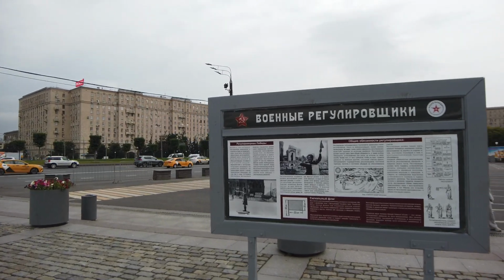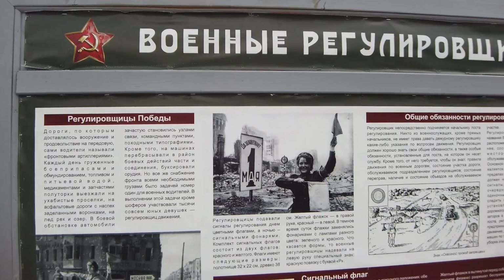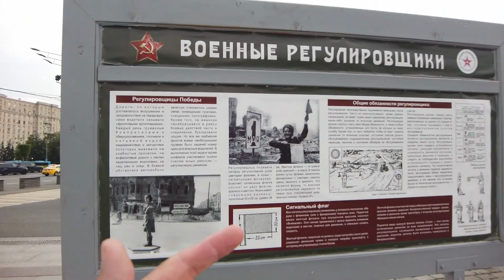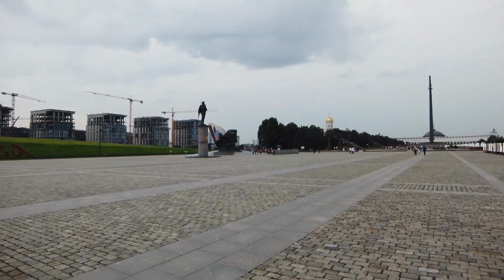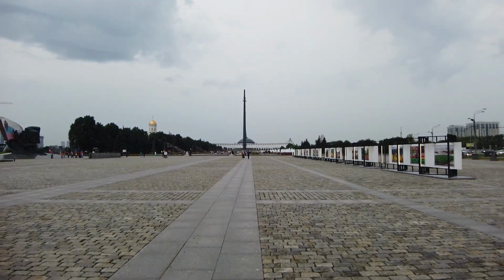There's a lot of exhibitions about, like these are for about the signals, well, people who signalized in the front or in the battle areas like this. We're not gonna go through them all because that would be very, you know, time-consuming.